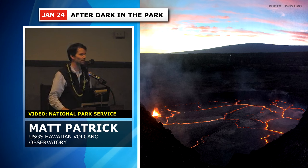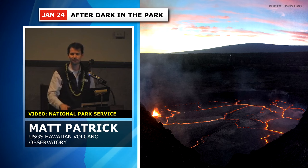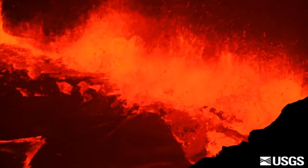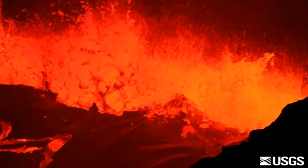We have time for one more question, then. Okay. Yeah. Why is the spattering at the walls and the edges, and really there's no activity in the middle? Yeah, that's actually a good question. Why is the spattering at the lake margin and not in the center of the lake?